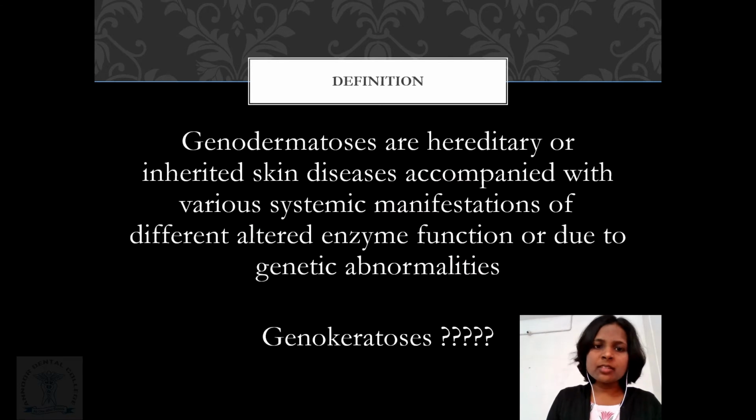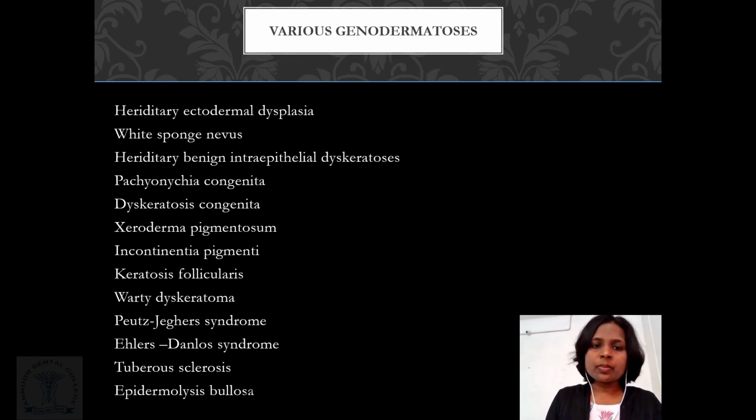Coming to the introduction, genodermatoses are hereditary or inherited skin diseases accompanied with various systemic manifestations, due to altered enzyme function or genetic abnormalities. So what then are genodermatoses?